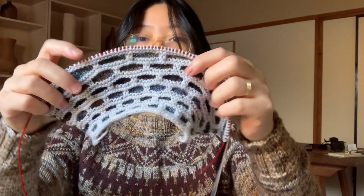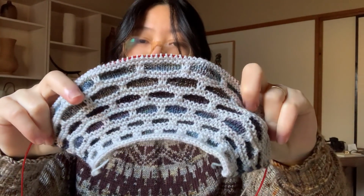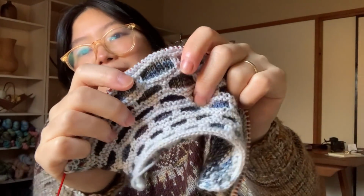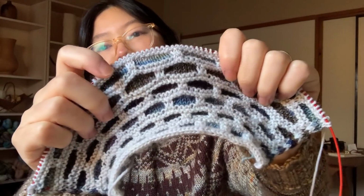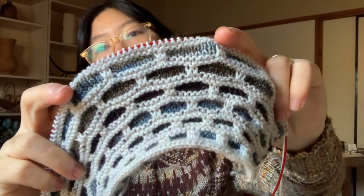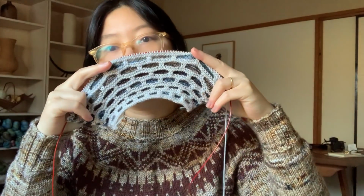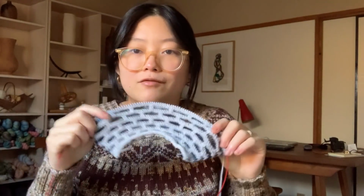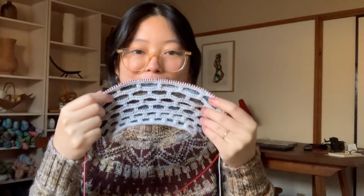And then, I forget how much I had, but I got a little bit done on the Stitching by Color Shawl. Can you see my breath? It's so cold today. I haven't turned on the heater up here because I'm gonna be downstairs working, so I'm just trying to live with it. But anyways, this is the Stitching by Color Shawl. So that's going. It's super fun. I love it so far. It's only this little bit, but so far I love it.